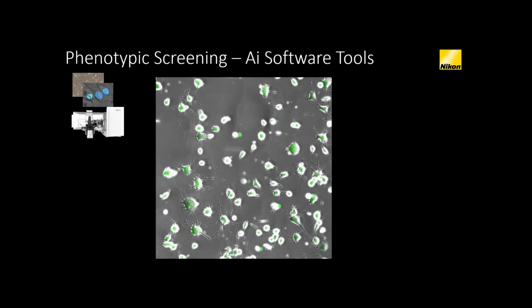And then finally, we can look at things that are somewhat complex, like branching and morphology. This would be difficult to do without the help of an artificial intelligence software tool, because while we can see as humans there are all these branches on these neurons, for instance, it's difficult for a software tool to do the same thing using conventional methods, or for a human to show the software how this is done.